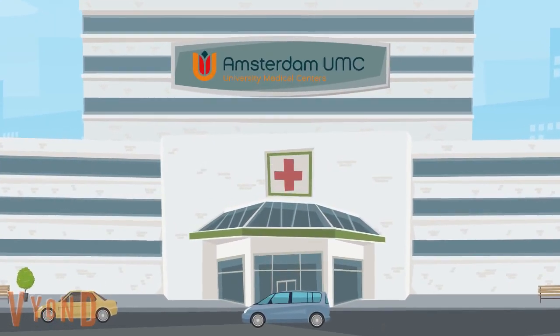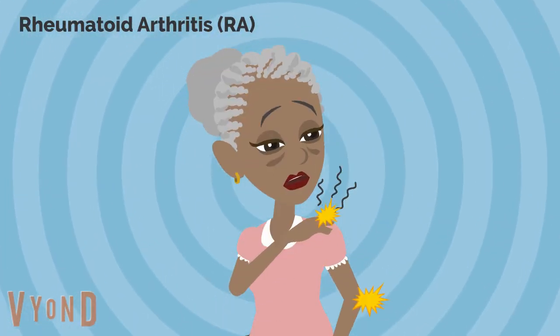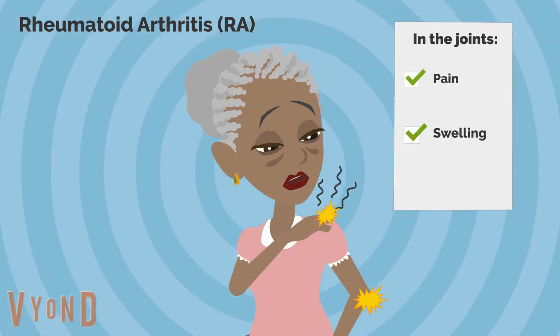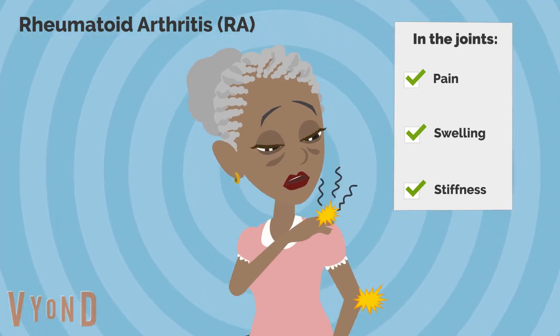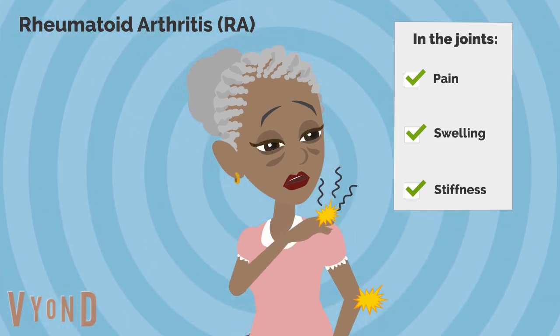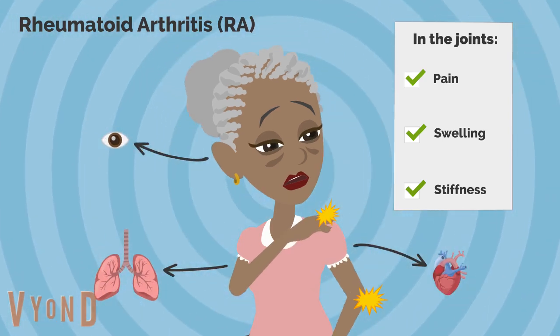Rheumatoid arthritis is a chronic and inflammatory autoimmune disease with an unknown etiology that primarily affects joints. Pain, swelling, and stiffness of this tissue are the more characteristic physical symptoms in diagnosed patients, although this disease can also affect other organs such as the lungs, heart, and eyes.